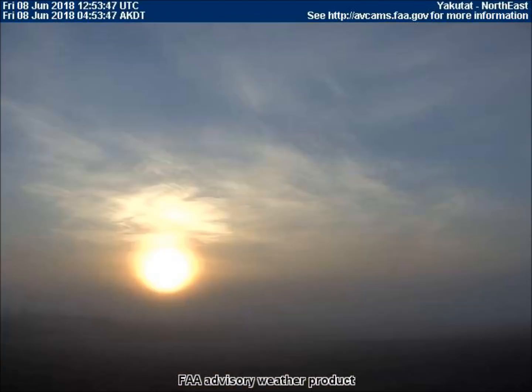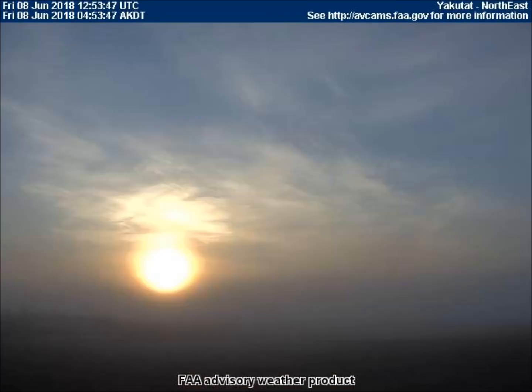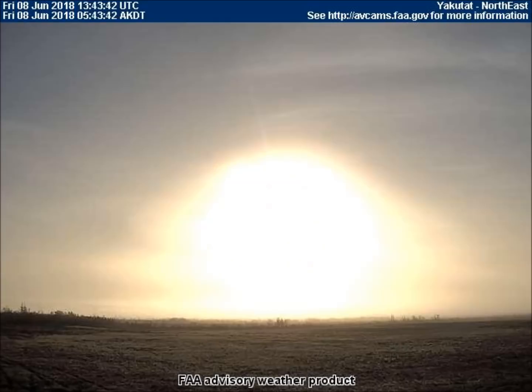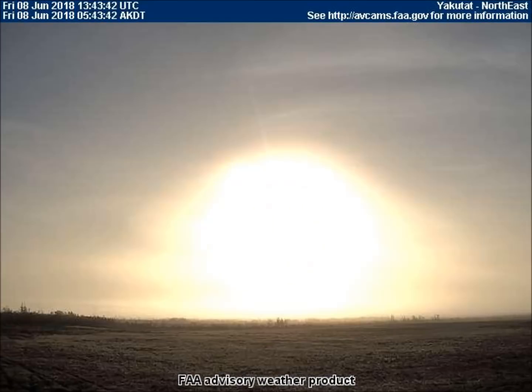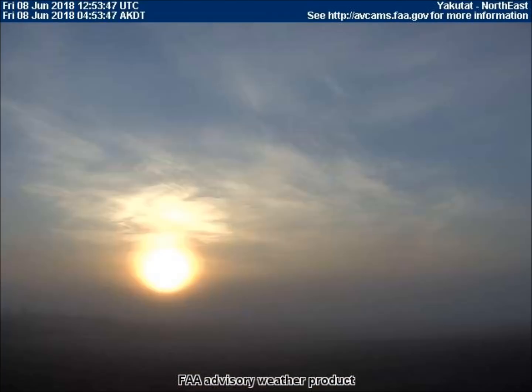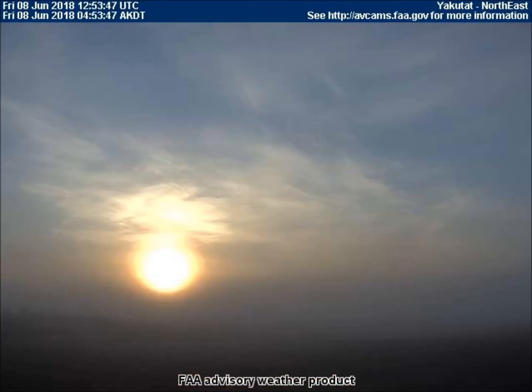The morning sun in Yakutat, Alaska, changed sizes dramatically as it made its way across the sky. This is very abnormal for the sun to be doing this. Years ago, our sun never changed sizes like this.